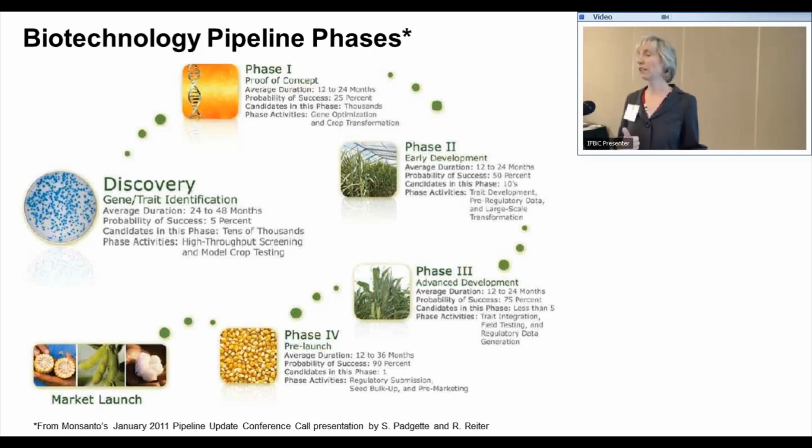Phase 3 is basically focused on testing of events and then beginning to introduce those events into elite commercial materials. And then phase 4 is where the regulatory package is submitted to the government. It includes very broad trait integration to move the single commercial event into a very broad range of genetic backgrounds. And then those hybrids that are converted are subjected to performance testing in a very wide range of environments. All of this is happening at the same time that seed is being bulked up for commercial seed volumes before market launch.